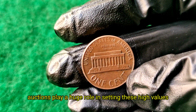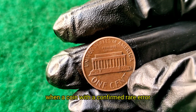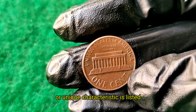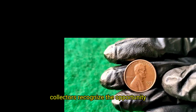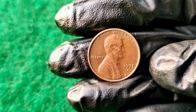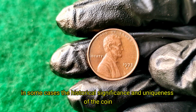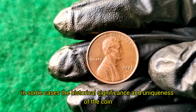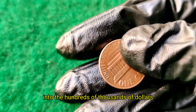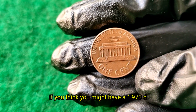Auctions play a huge role in setting these high values. When a coin with a confirmed rare error or unique characteristic is listed, collectors recognize the opportunity. The more interest the coin generates, the higher the final price can climb. In some cases, the historical significance and uniqueness of the coin are enough to drive the value into the hundreds of thousands of dollars.